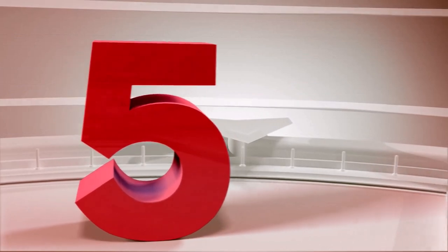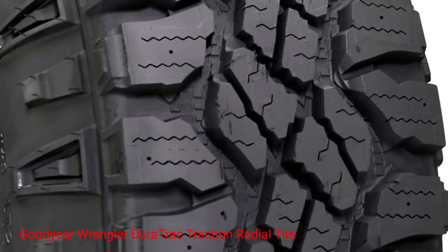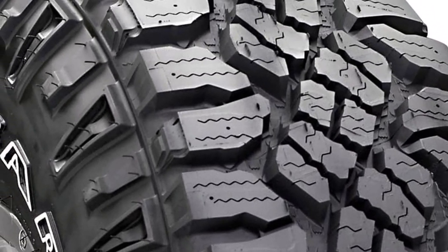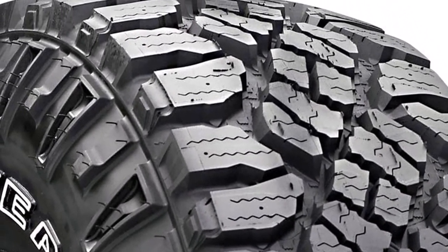Number 5. Goodyear Wrangler DuraTrack Traction Radial Tire. These off-road terrain tires feature an aggressive tread design and are ideal for towing and hauling. Tractive Groove technology provides extra traction in deep mud and snow. They also feature self-cleaning shoulder blocks to clear debris.